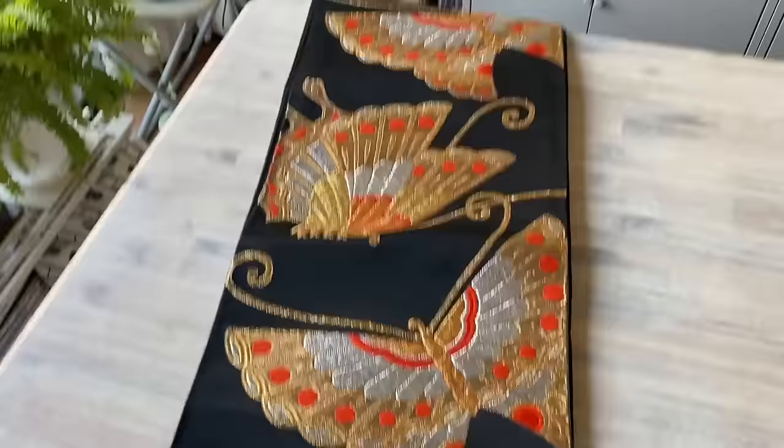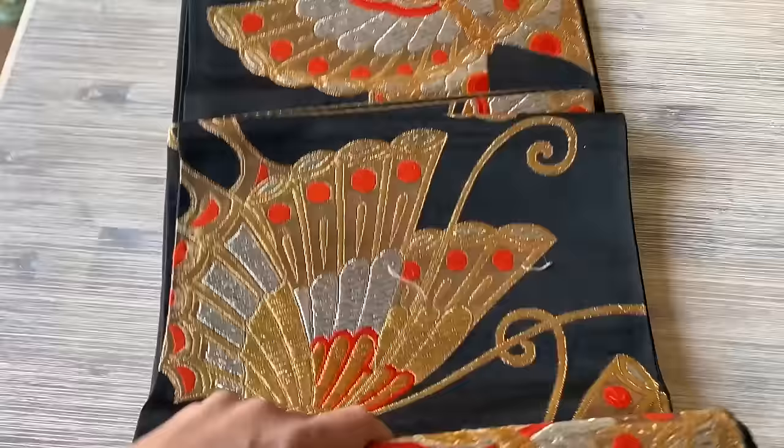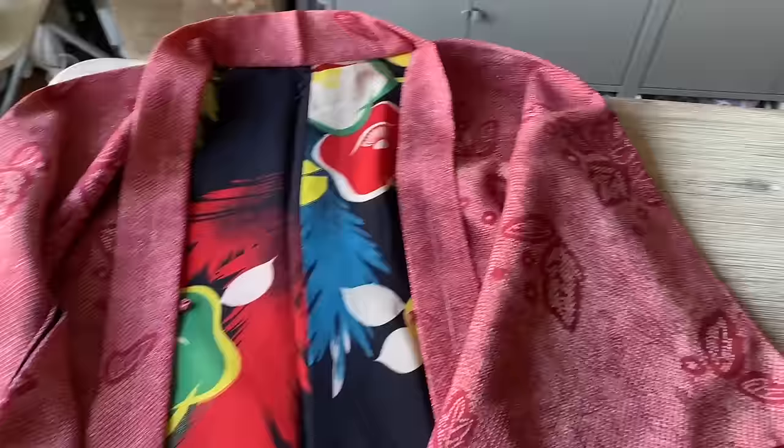Now, they often smell pretty bad, so it takes quite some time to get the smell out, but you cannot wash them. If you try, the silk might get ruined. Usually if you go to the antiques markets rather than the flea markets, they're in a bit better condition, although you pay way more than you do at the flea.